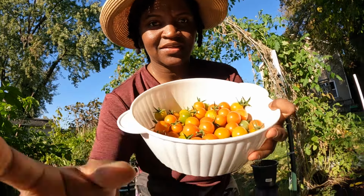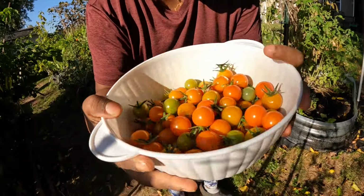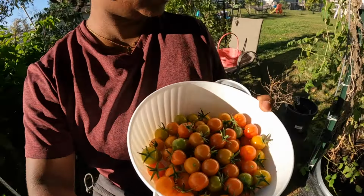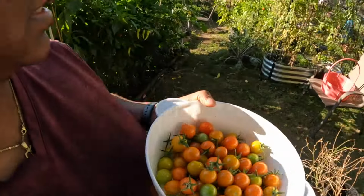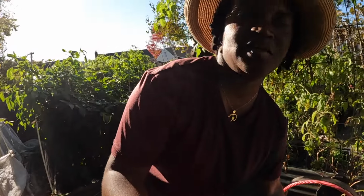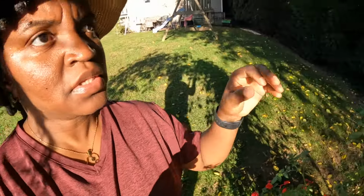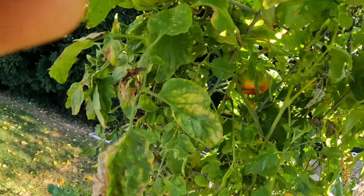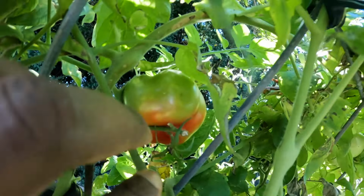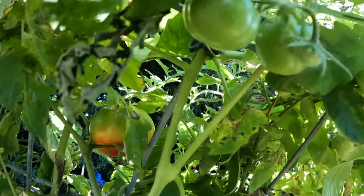Look at all this, y'all. This is all from the trellis that I just was on. It's a lot, and there's still a lot more. Let me go and show you guys the amount of tomatoes that's on this thing. It's unbelievable. Look at this, y'all. It's another green one. Here's another big one that's getting ripe. Look at all these.